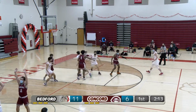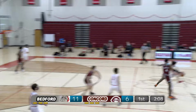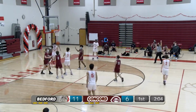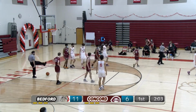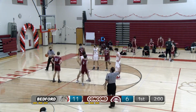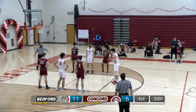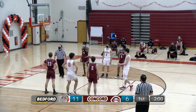Kuleza will inbound from the left side. Finds Zimmerman deep near half court, who's going to drive the lane. Gets fouled on a strong drive to the basket by number 4, Florent. And he'll go to the line for 2. Five team fouls on the Tide so far.